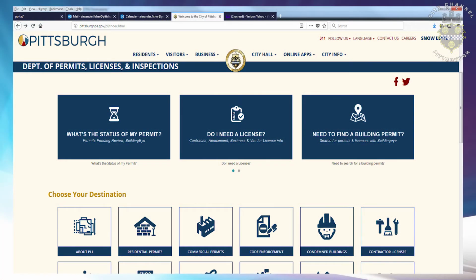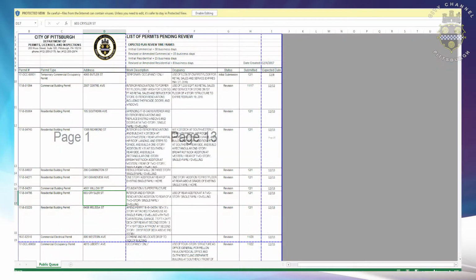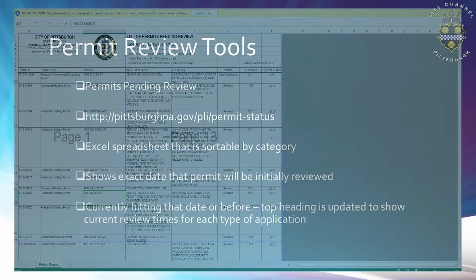So I know there was a lot of pain points last year, but the process is finally working. We have enough people to pick up that slack, and we're processing permits faster and more accurately and better and safer. We actually wanted to make it very prominent on our website. What's the status of my permit is one of the widgets on there. And there we have the permits pending review list. So it is an Excel spreadsheet. You can download it and know when your permit's going to get reviewed.